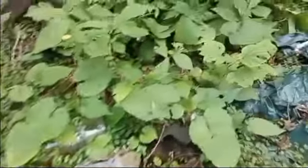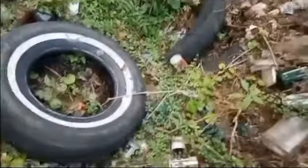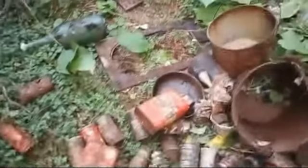Oh, this is kind of interesting. This is a car radio right there. Actually, that's an 8-track player. Actually, I thought it was a radio at first. But nope, it's an 8-track player. That's kind of neat. And so I was digging in there, and I'll turn the camera on if I find anything neat. I'll give a bit of an update.